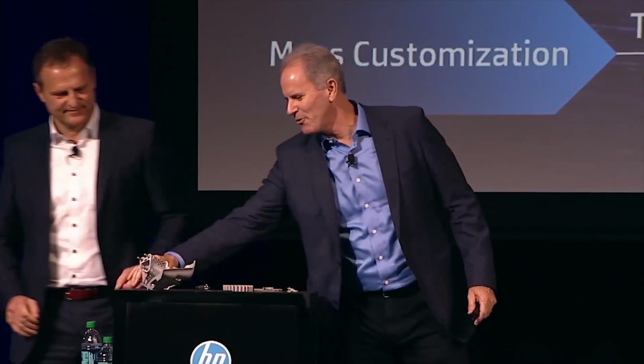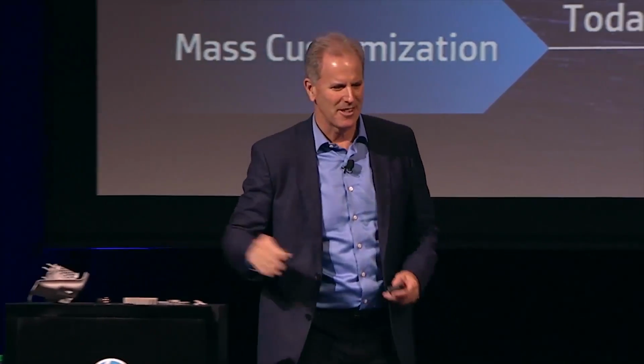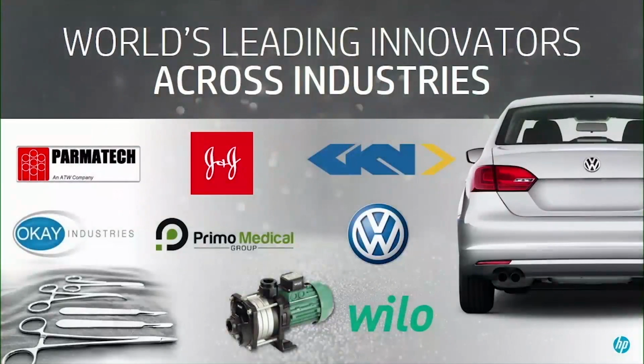I love it. The first time I picked this part up, I was so shocked how light it was. And you tell me it's stiffer. That is exactly what 3D and additive is all about. Okay, so fantastic. GKN, VW, super partners, automotive as a vertical. We announced other partners as well yesterday.